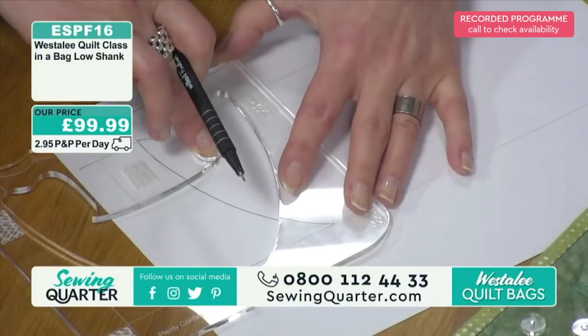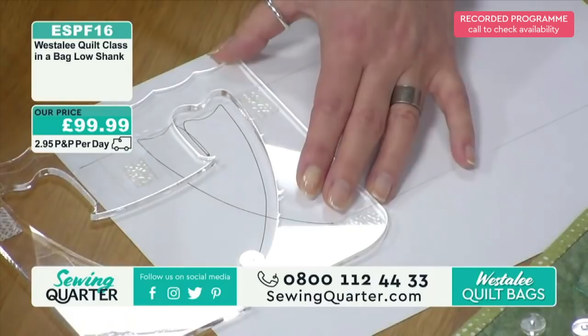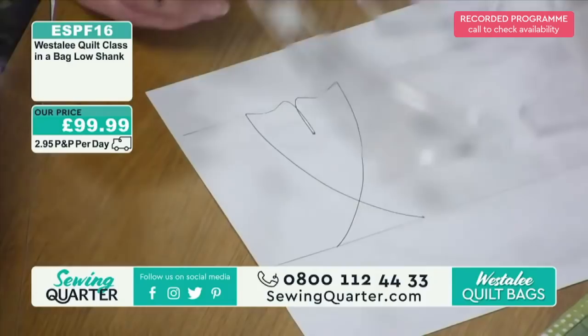Oh, I see now. You check your guidelines are all lining up. Yeah. And how much are these then? These little ones are $5.99. Oh, I see. So that's how you create the bigger lines as well. Yep. So then it just moves along.